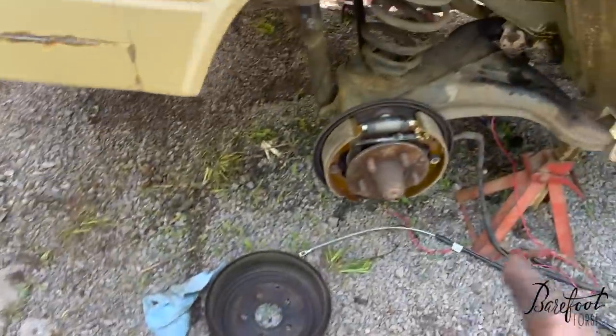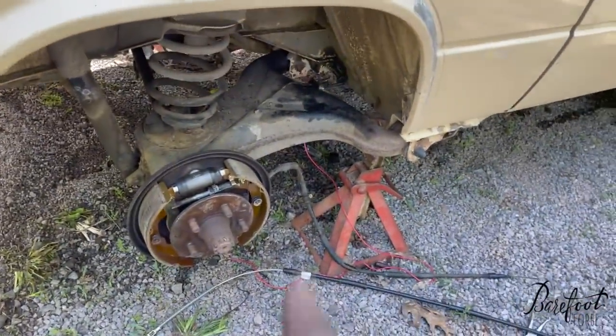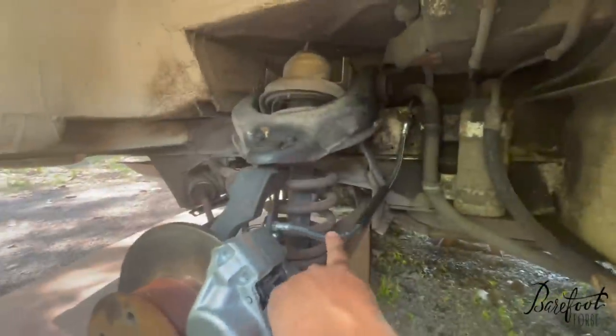Okay, now we're going to put new parking brake cables on because they're ruined. We snapped one last night while we were driving around having fun. So we have them. Let's put them on. We did the soft lines, too.